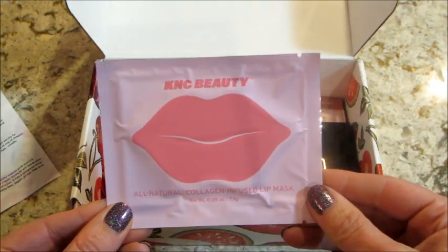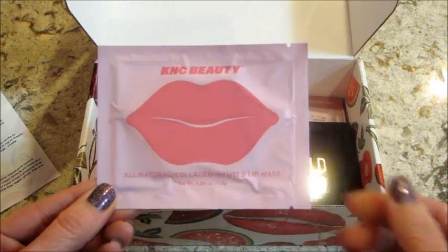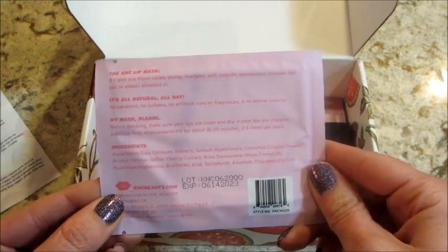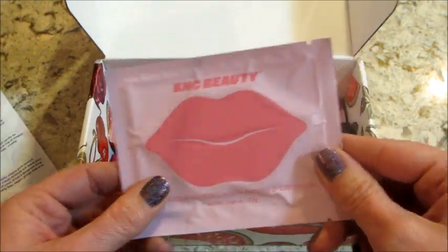The next item in the box is from KNC Beauty, all natural collagen infused lip mask. So it's supposed to give you plump, hydrated, soft, smooth, moisturized, kissable lips. That's pretty neat.